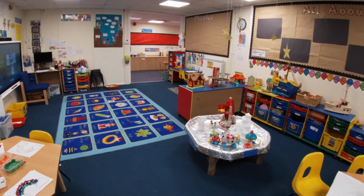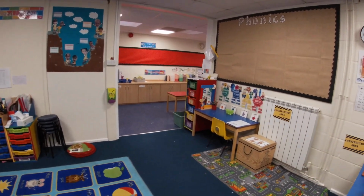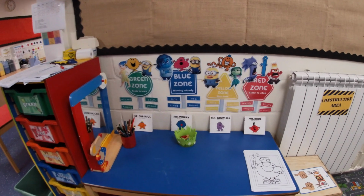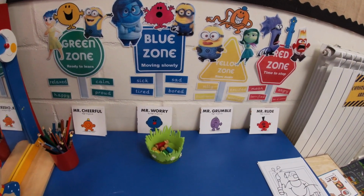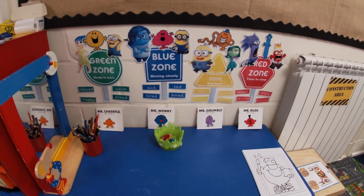As we leave RM class, you'll see on the wall to the right the zones of regulation displayed on the wall. This is a new initiative to help children understand and name their emotions. It enables them to talk about how they're feeling and supports their understanding of how emotions can be regulated.